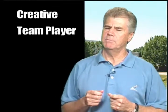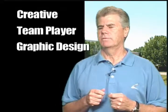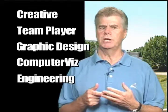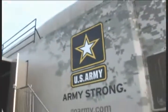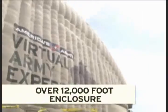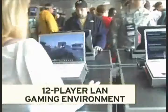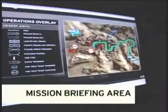What types of skills does your team need to be successful? They must be creative and they must be able to work as a team member. They must have a variety of skills from graphic design, computer visualization, engineering, and operations. It's a high precision operation moving all this equipment and staff around the country every week, and everything must arrive on time, and each member of the team plays an important role in the setup of the exhibit and entertaining the client's guests during the event.